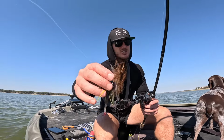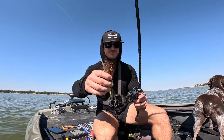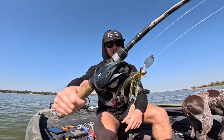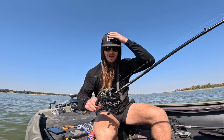It has a really tight shimmy on it, and it's good for pressured bass. This lake is pressured. That thing got it done today. The 7-pound line, the 7.4 Dobbin Sierra. I love the Sioux Genius, guys. The 8-to-1 gear ratio. I was just running and gunning all morning long, guys. We started at 7:45. It's noon right now.